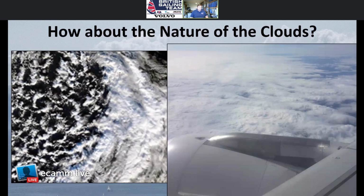On top of that, we've looked at how we've spoken about wind direction changes and wind speed changes and things like that. Also, what about the nature of the wind? Is it puffy and shifty, or are there pressure bands, or whatever? And the actual nature of the clouds can give you some good clues for this.